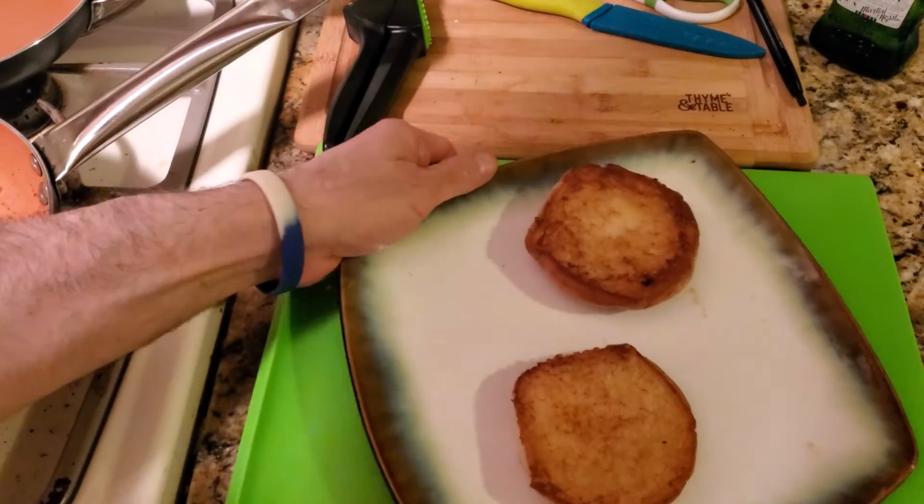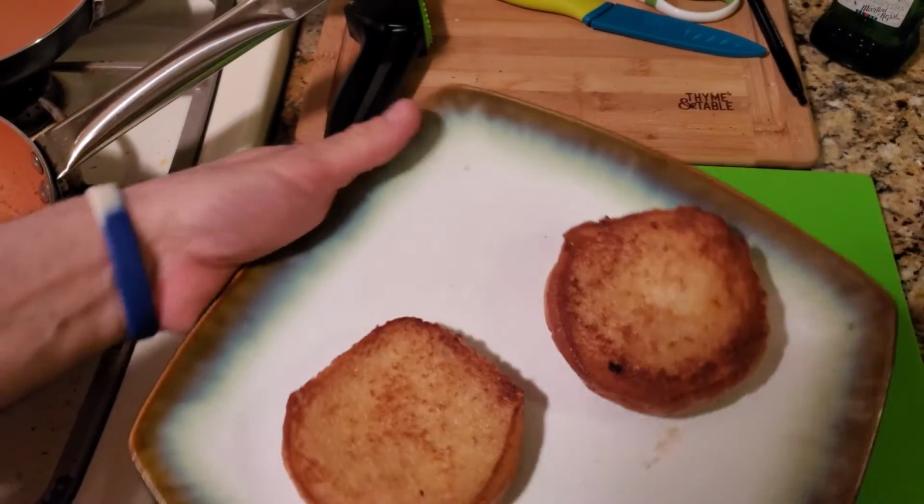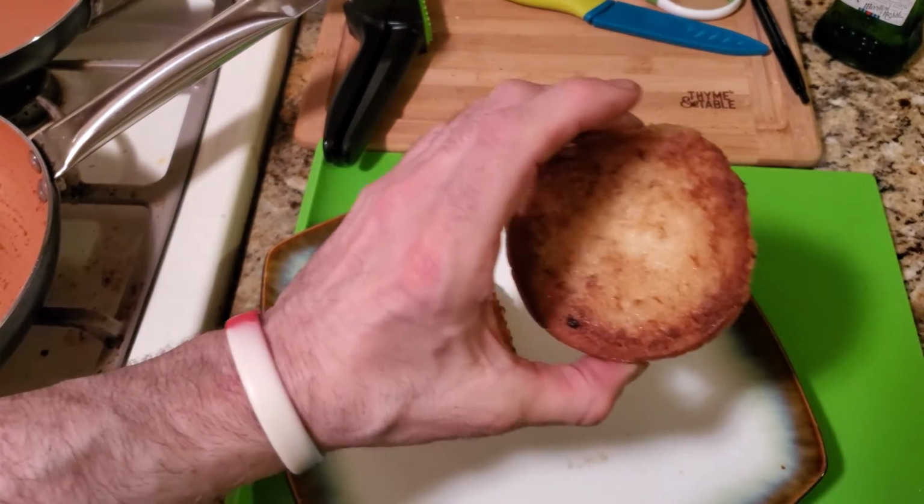And this is what you can do, YouTube. You can make toasted buns from that butter. It's really high quality. Look at that. That would make a great first sandwich.